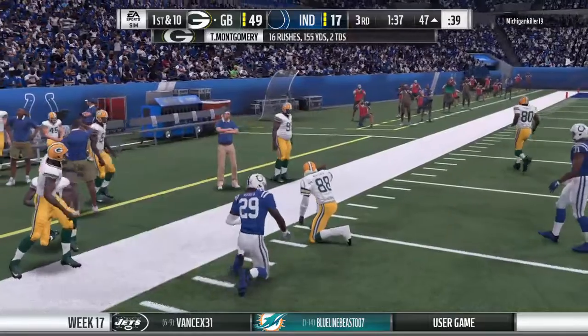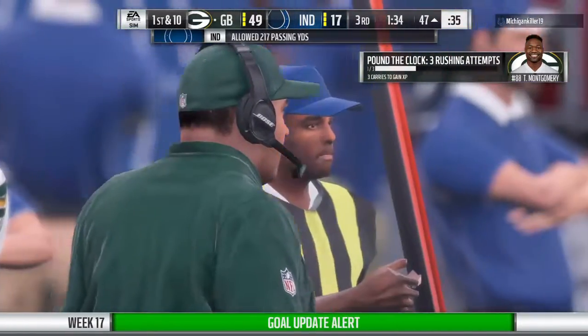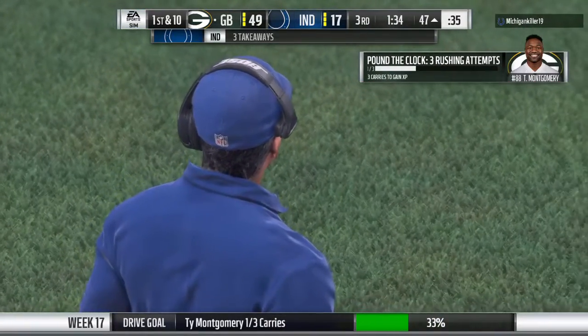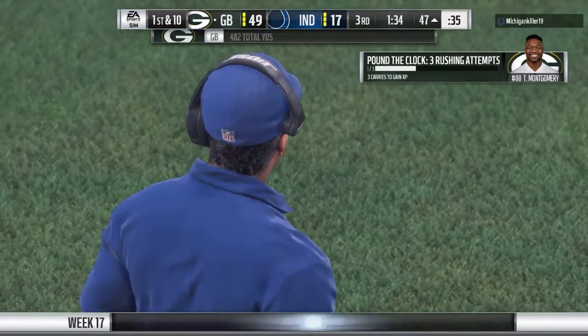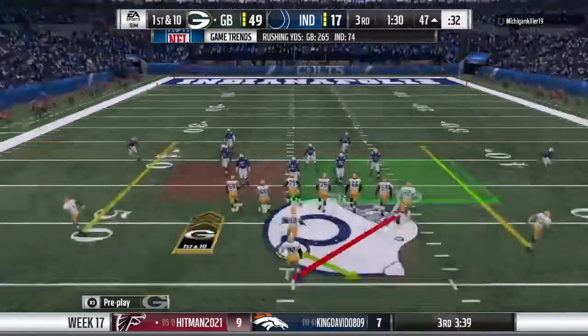And he'll be taken down, but not before he gets into enemy territory. 23 yards on the pickup there and a first. So the run gets them the first, and now they operate with a fresh set of downs.